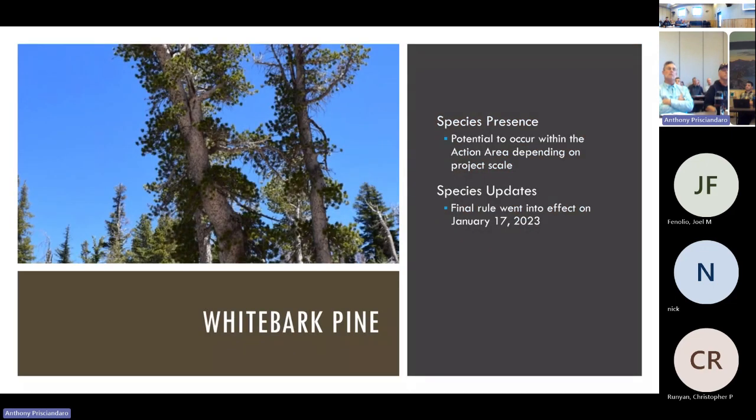Then whitebark pine has potential to occur within this watershed as well. It could be in the action area depending on the project scale. Again, it's more of a high elevation species. As for species updates, it was just recently listed this year in January as threatened.